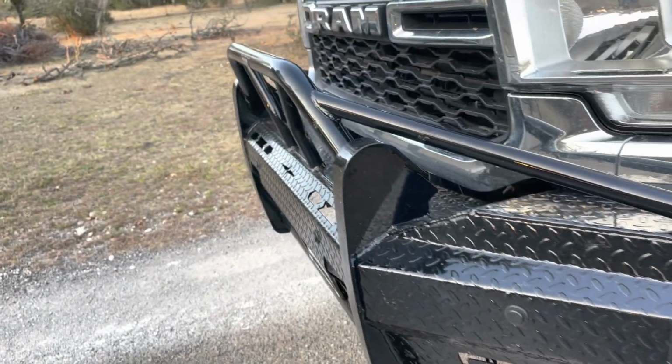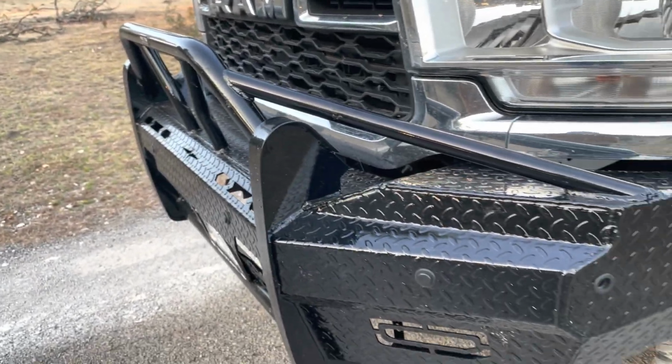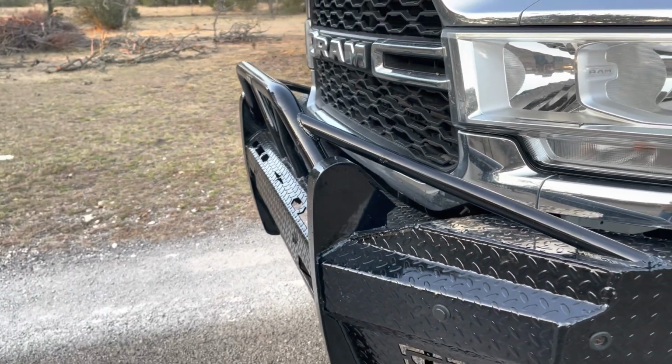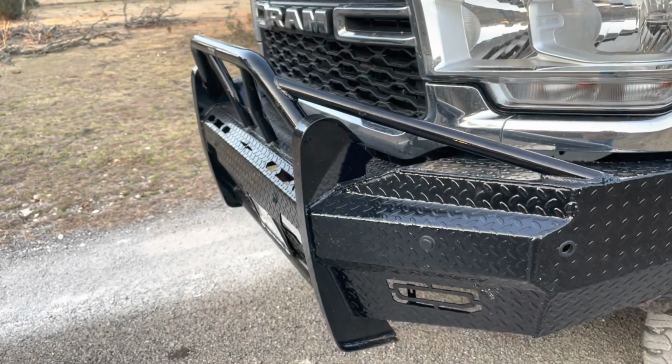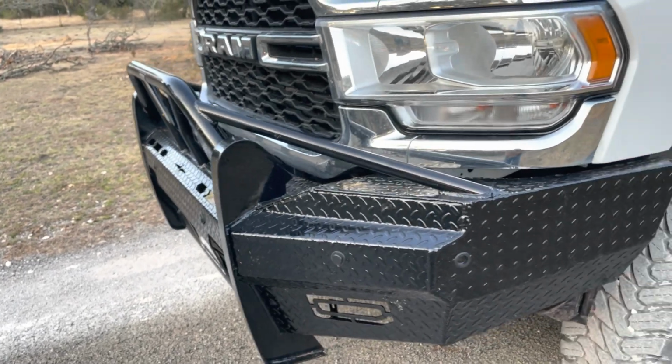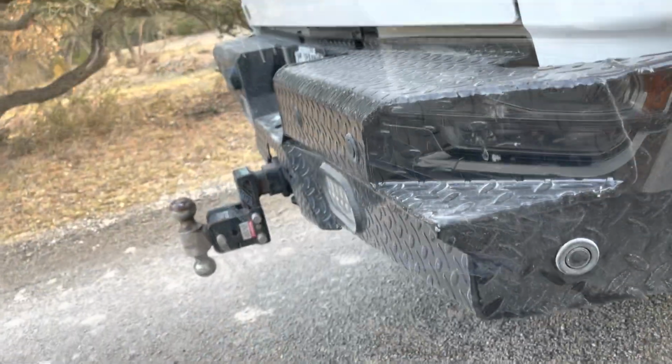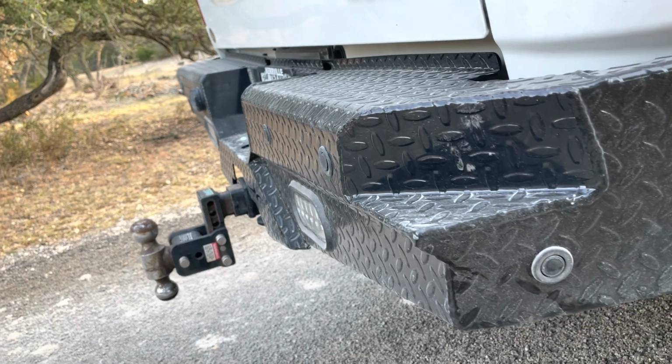For the front bumper here, we're running a Frontier front bumper. It's very similar to the Ranch Hand, but it's a little bit cheaper. And quality-wise, I'd say it's just as good. Very, very durable, very strong, solid bumpers. And it is a Frontier bumper for the rear as well.